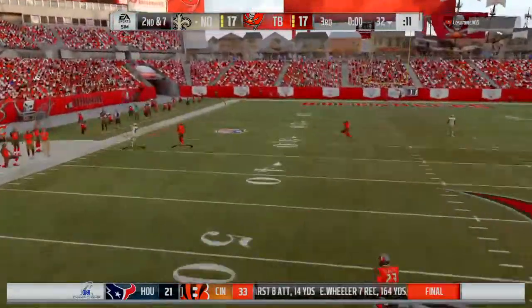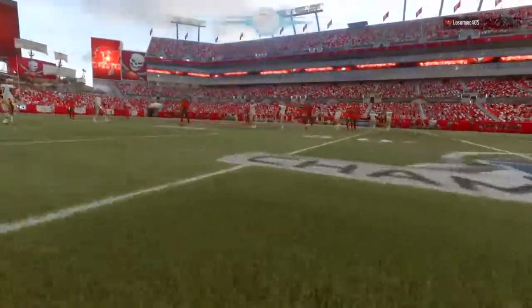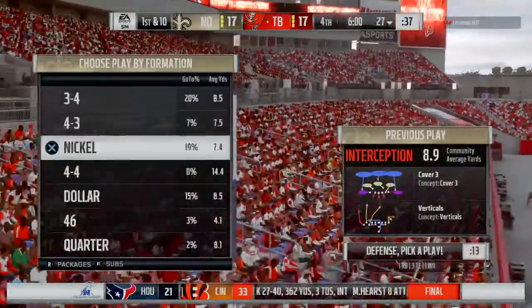He's going to rifle one deep left. Oh! What the fuck, bro? Why you do it like that? Why y'all doing me like this, man?